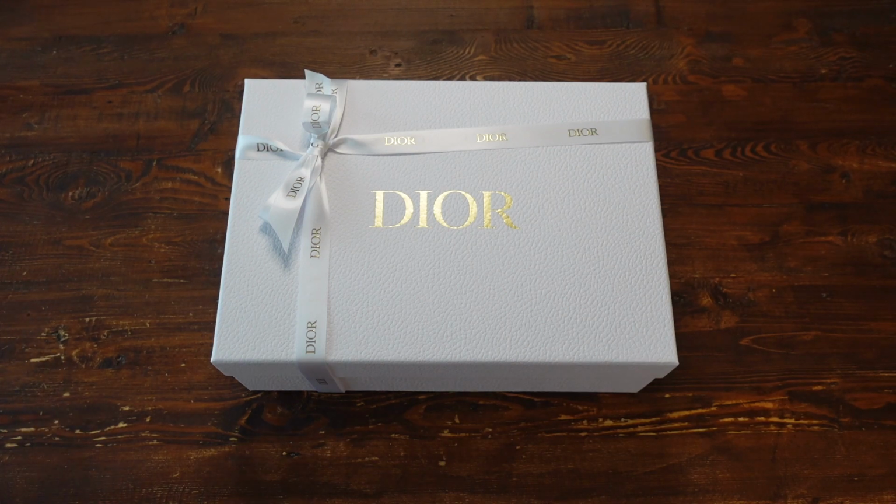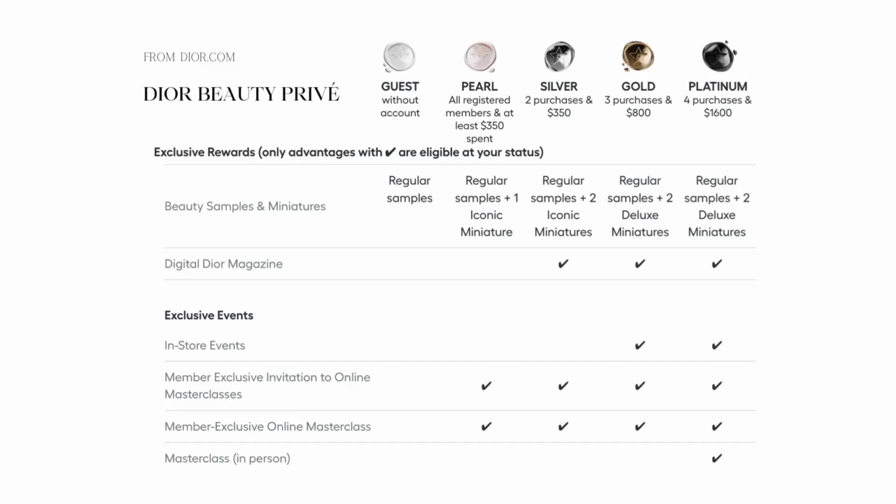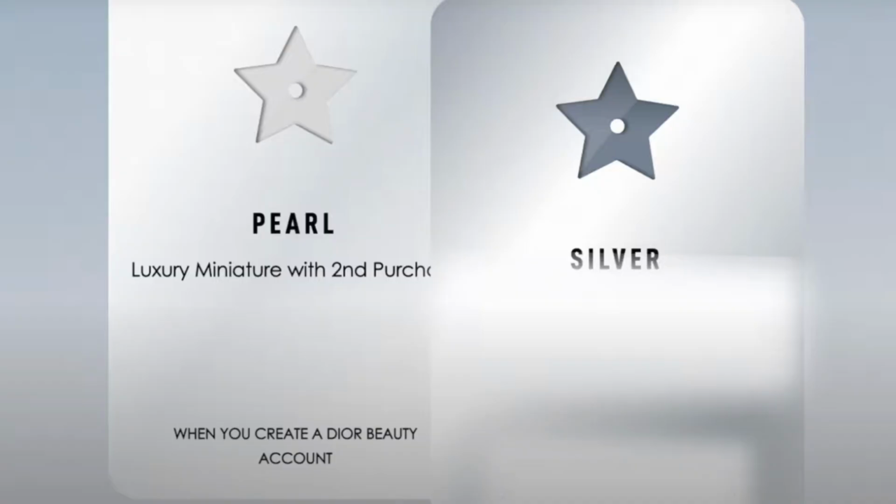The new system is called Beauty Prive, and let's talk about the differences between the old system and the new. So you still have the different levels: Guest, Pearl, Silver, Gold, and Platinum. Now, anybody shopping on Dior.com can check out as a guest, and this only entitles you to regular samples. If you want to reach the next status, which would be Pearl, you have to register a Dior account and spend at least $350. In the old system, you could reach Pearl status simply by creating an account.